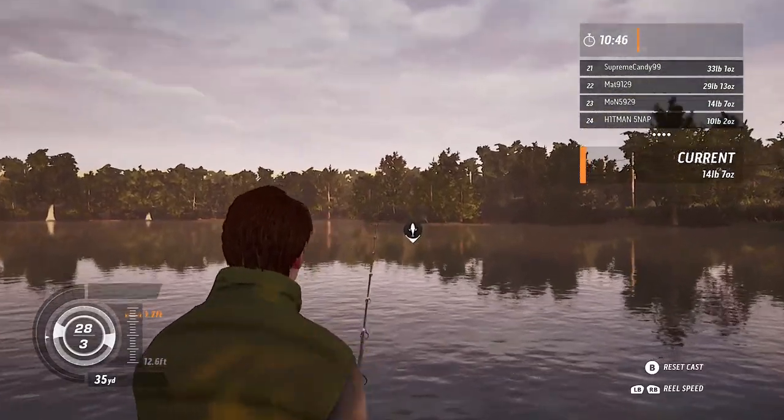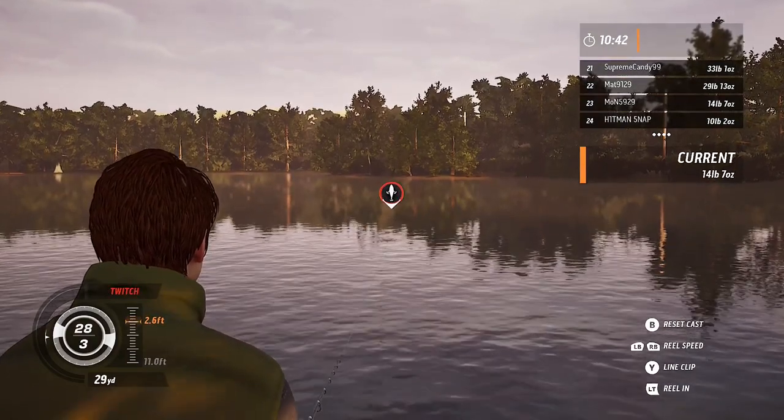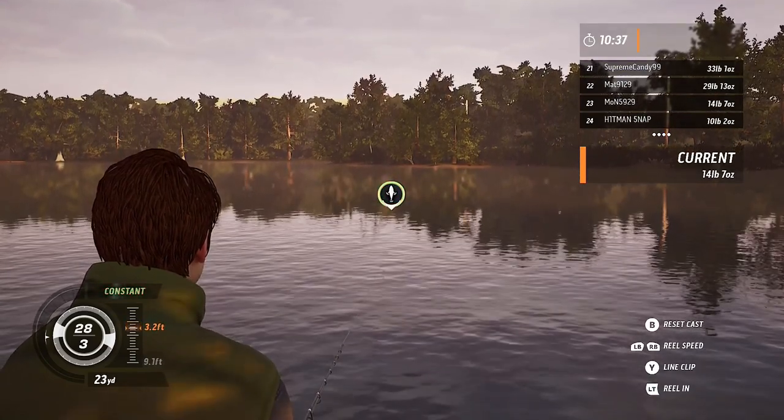Can't find the right lure. No? I know I've got it, but it catches pike dead easy. I just can't find it. I don't know.